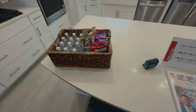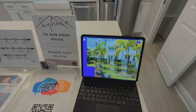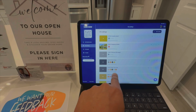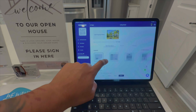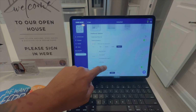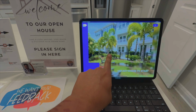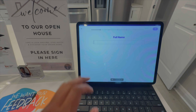Let's dive deep into Curb Hero real quick. The reason I use Curb Hero, let me exit here real quick, is that you're able to add your listing and it captures the information for each open house. Here you can put in a photo and you can put in a question. I usually ask, are you already with an agent? And have you already been pre-approved? I do need to know that. Then you can easily launch it, and once the buyer clicks on it, it takes them through the whole steps, and you're capturing all their information properly.